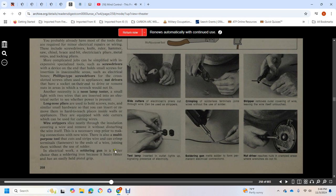In electrical work, a soldering gun is a better choice than a soldering iron, since it heats faster and has an easily held pistol grip.